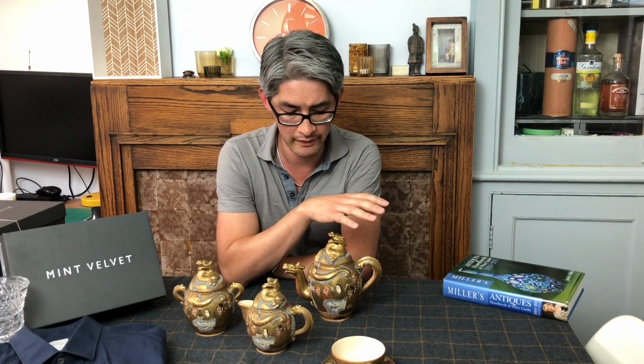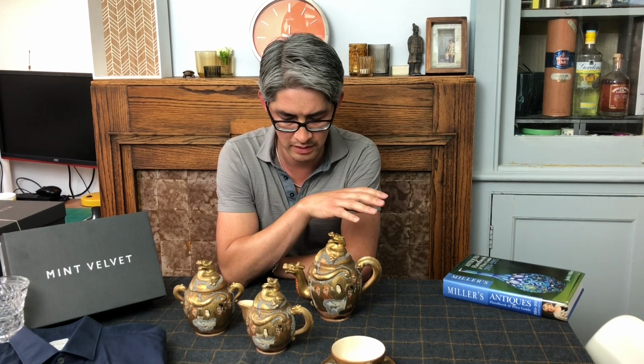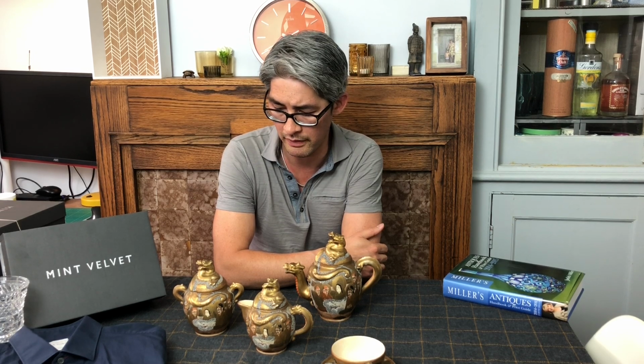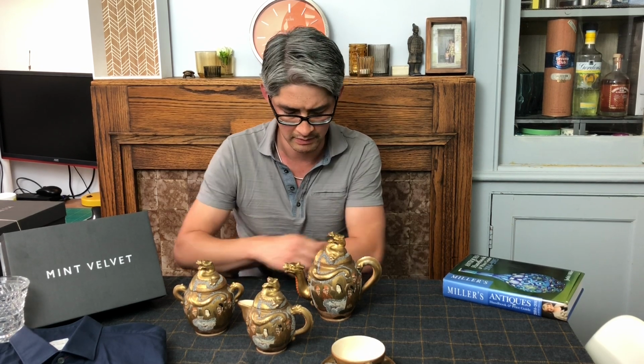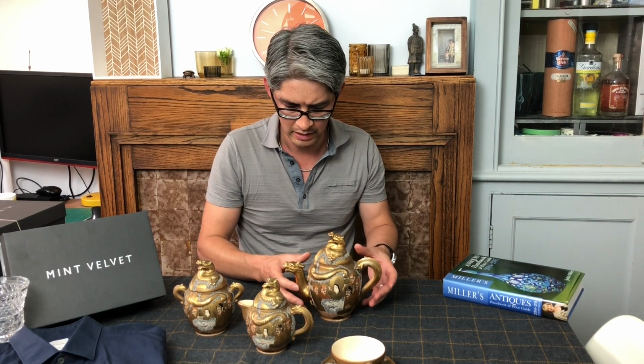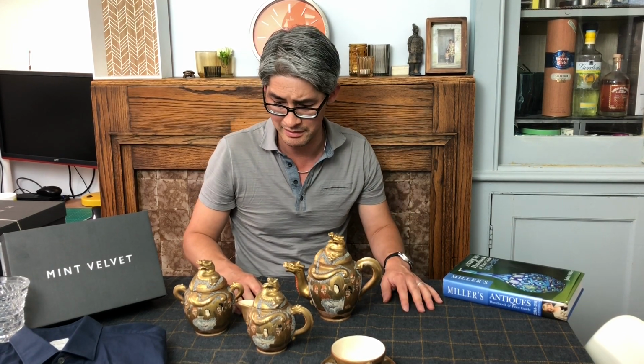But at £8, it's a risk worth taking. My gut said that it's worth a punt. We'll have to wait and see, but for £8, if it all goes wrong, it's not the end of the world. £8 isn't going to bankrupt me, so I thought it was a risk worth taking. But I'll just bring some of these up closer to the camera so you can have a look. But it genuinely, the level of the detail, that made my decision. So let's hope there's going to be a decent profit in it for me.